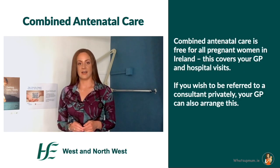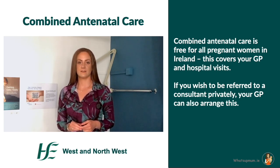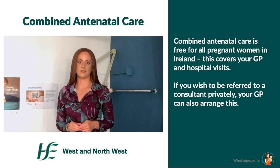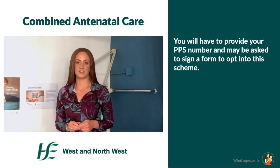Combined antenatal care is free for all pregnant women in Ireland. This covers your GP and hospital visits. If you wish to be referred to a consultant privately, your GP can also arrange this. You will have to provide your PPS number and may be asked to sign a form to opt into this scheme.